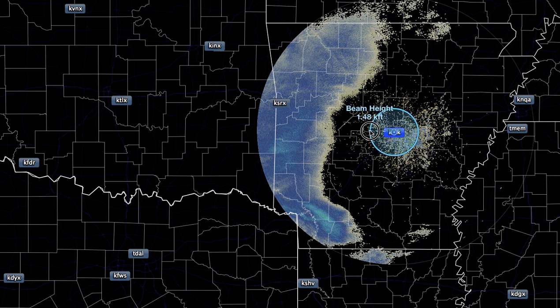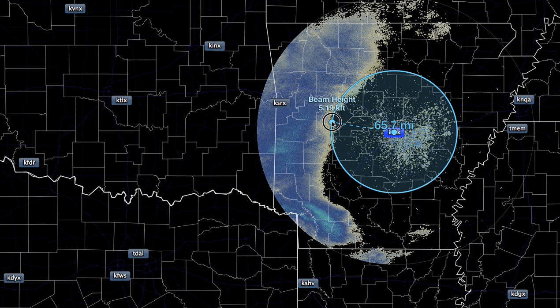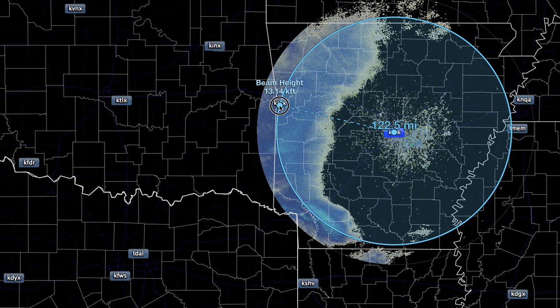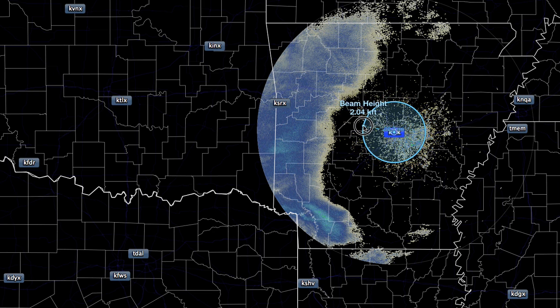But look at this. The further you get from the radar, see how we're going out, because of the curvature of the Earth and the fact that the radar beam is tilted at half a degree, you're shooting at 5,000 feet right there in central portions of Yell County. So that's where the radar beam is. You go out even further here to Fort Smith, you're almost at 13,000 feet up. So the closer you are to the radar, the lower in elevation you are looking, closer to the ground. I hope that made sense. So as far as that radar beam goes out, you're looking further and further up.